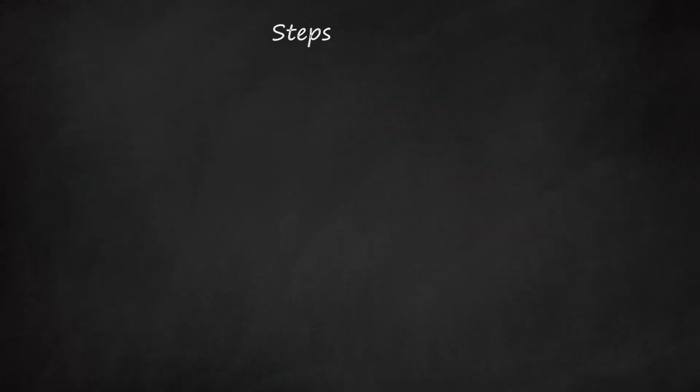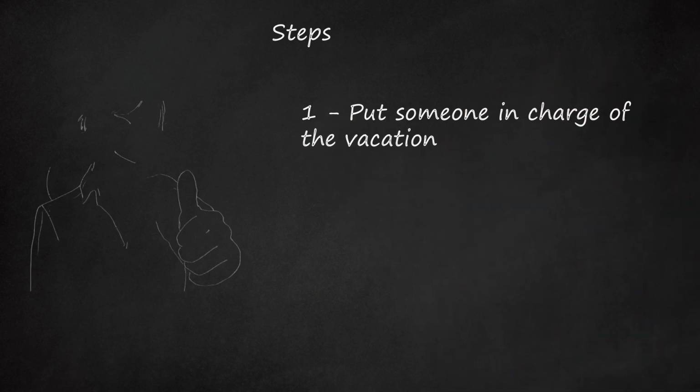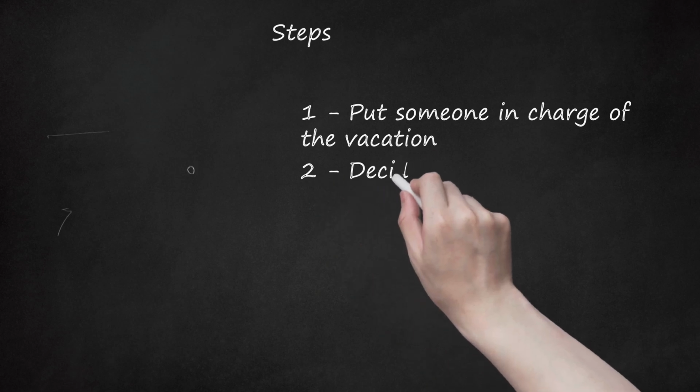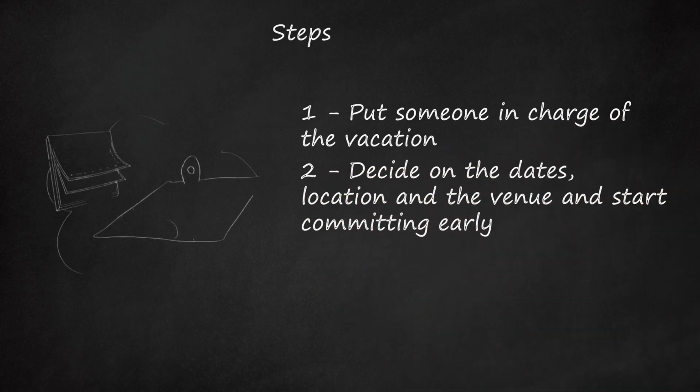Step 1. Put someone in charge of the vacation. When planning a multi-family vacation, put someone in charge of the vacation. While everyone is responsible for their own itineraries, like plane flights and special needs, someone is orchestrating the master schedule so that everyone can be on the same page. In this way, decisions can be made quickly, there's a central point of contact for most everything and it reduces confusion and malaise.